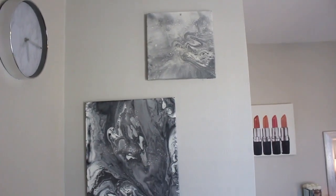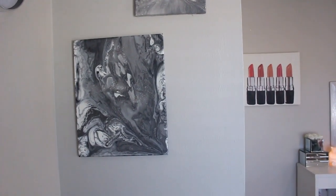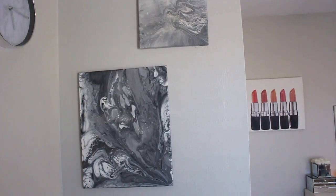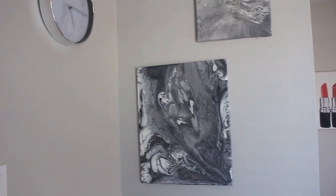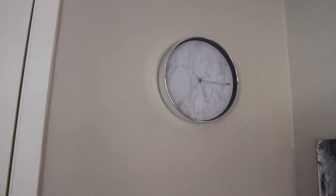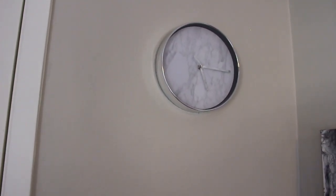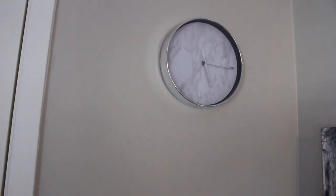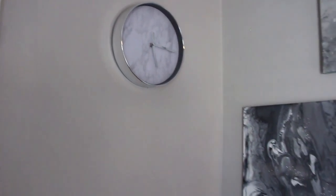So these two pieces of art are from a family friend, and she does some paintings, and I just thought this was so pretty. She asked what colors I wanted. I told her gray and white, and here we go. I loved it. Over here is a little marble clock. I think I got this from Walmart, and it just looks really cute. I really don't like the ticking, but you know, got to make sure it's actually working.